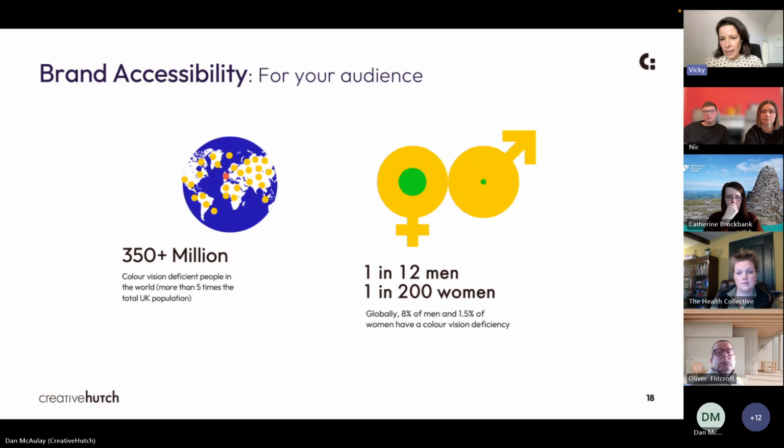And that's 1 in 12 men and 1 in 200 women. So again, you can start to see the numbers of people that we're excluding when we're not really thinking about how we can talk to them, how we can make things easy for them to access information. Again, if you're a retail e-commerce website.